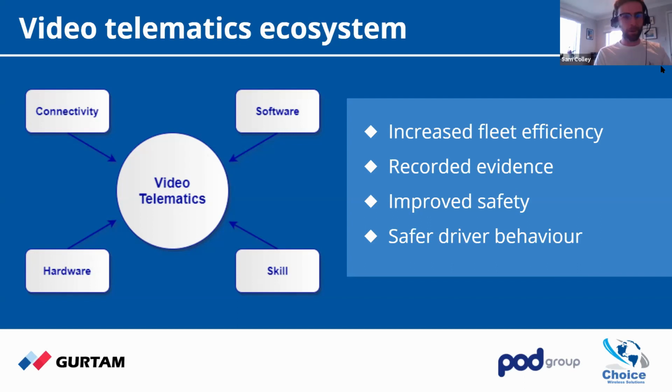So I would like to open this discussion with connectivity. Sam, could you please let us know how to succeed in video telematics, what to take into consideration while choosing a connectivity provider for a video solution? I'll do my best, yes.